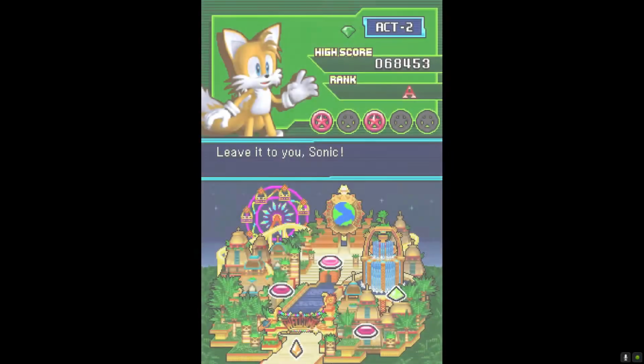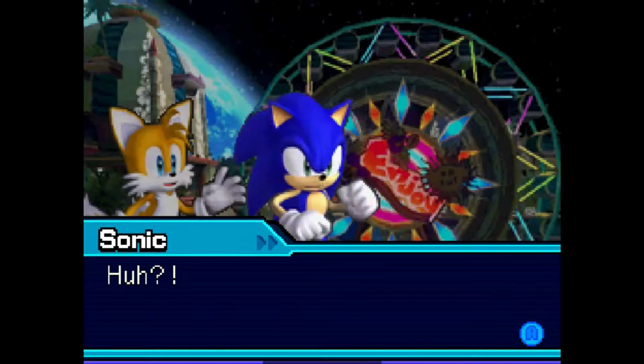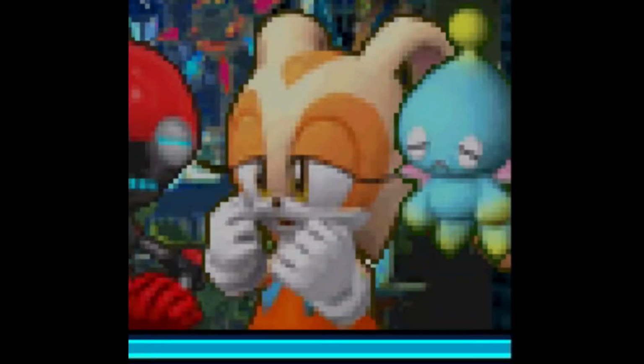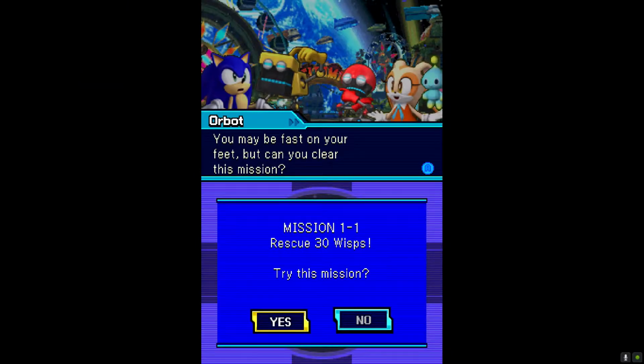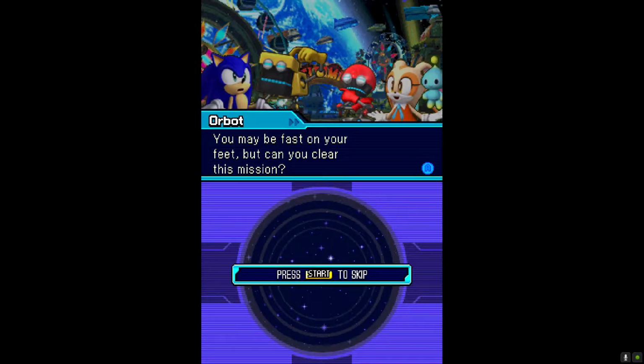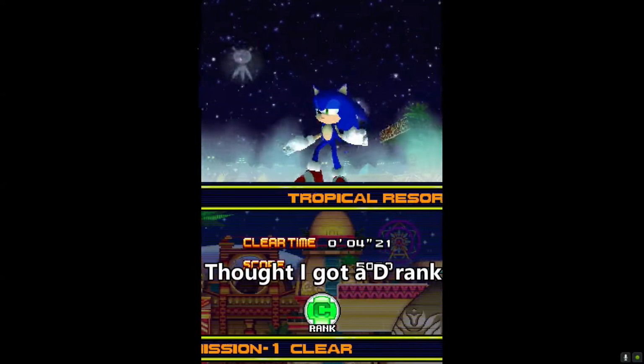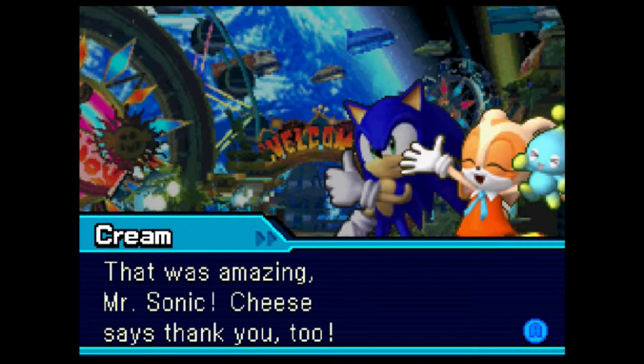We go back to the map and now we get introduced to the side missions. They are exactly what they sound like. Side missions. We go into the next side mission and we see the bots talking to, Green? Orbot and Cubot put us in another challenge to save 30 Wisps in 1 minute. I don't know why they want us to save Wisps even though they're capturing them, but okay. After getting the Wisps and a D rank, the bots run away and Cream and Cheese thank us.